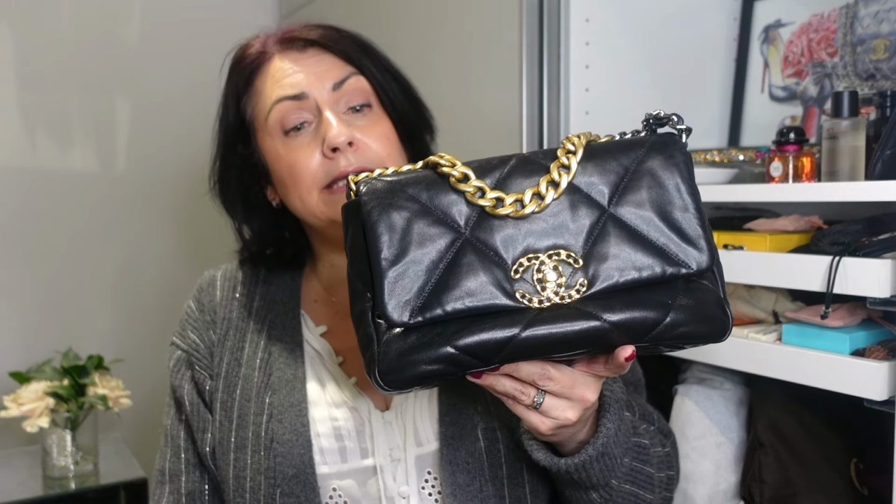So the next bag is one that you've seen before, and this again was on my most used video. Came out second, my second most used bag of 24. This is my Chanel 19 in the black goat skin with the mixed metal hardware, but predominantly the gold. I didn't like this bag when it first came out. As I said, I thought it was a bit loud and in your face and wasn't really my style. Didn't think it would be for me.